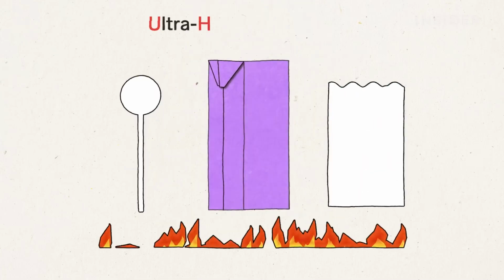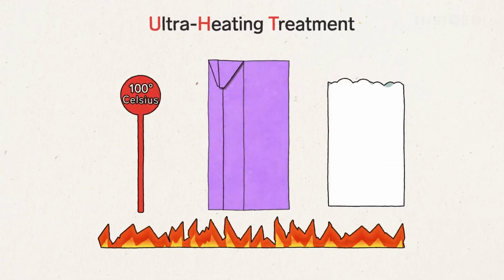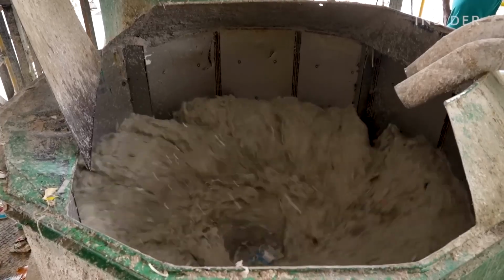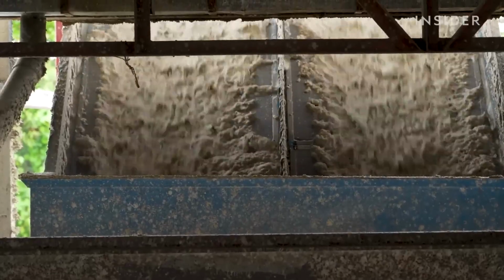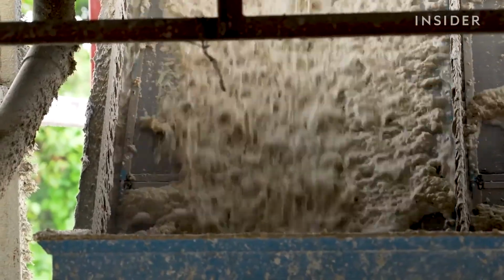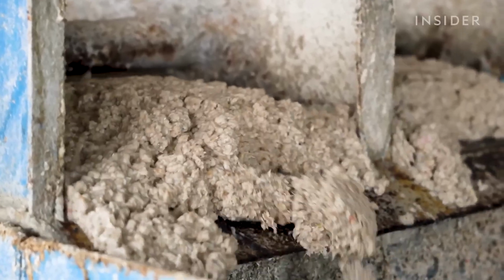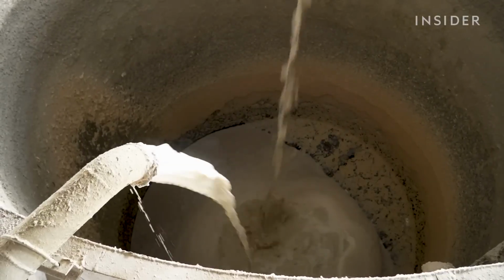And a special heating process sterilizes both the product and the package, making some items shelf-stable for up to a year. The hydropulper breaks up the layers into tiny pieces. Then the boxes go through 3 filters to separate and remove the paper. Each filter is finer than the last. Any wastewater gets pumped back into the pulper.